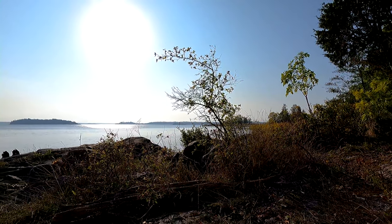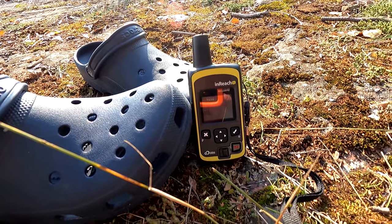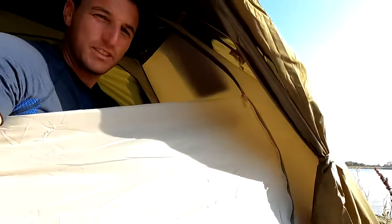Let's see what's outside. And the good thing is that the air can go across and there's also a net. Sending my position via satellite. So it puts a location on my web page and then everybody can see where I am and that I'm okay. Really good stuff.